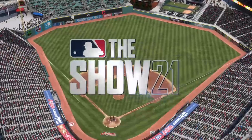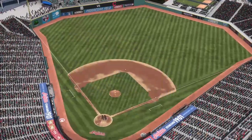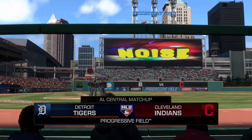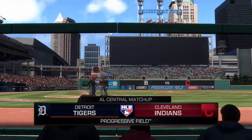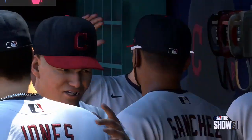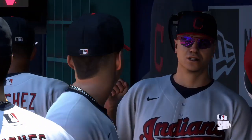Set for Sunday afternoon baseball from Progressive Field in downtown Cleveland. Today it's the rubber match of this 3-game series between the Detroit Tigers and the Cleveland Indians. It's baseball on MLB Network, and it's coming up next.